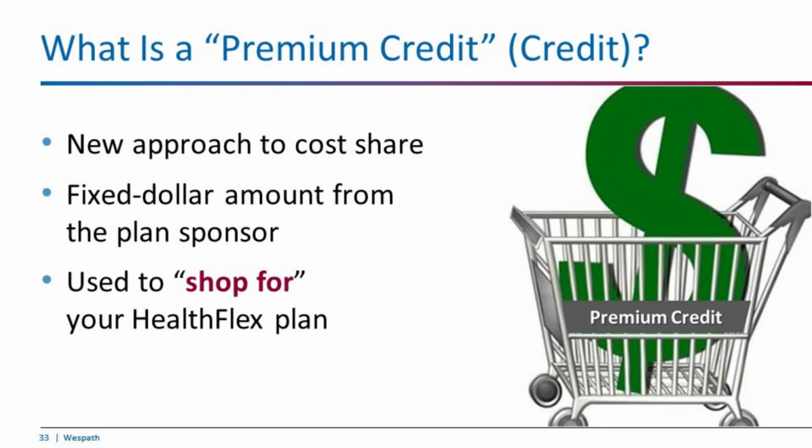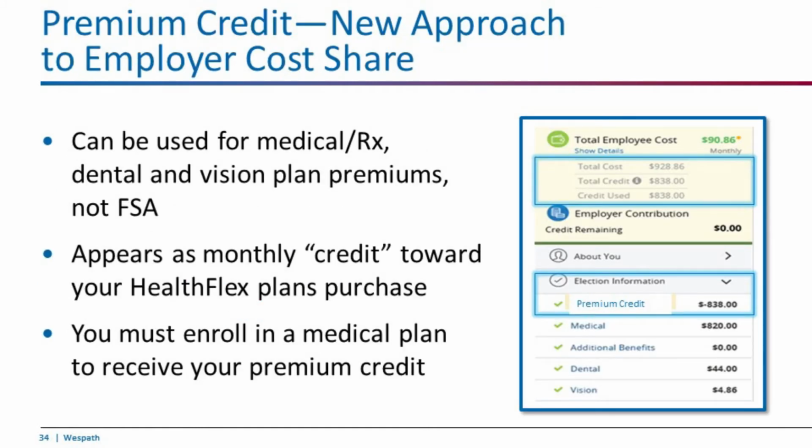So what is the premium credit? It's a new approach to the cost sharing of a plan. It is a fixed dollar amount, and as I mentioned earlier, your fixed dollar amount is your H2000 participant, participant plus one, or participant plus family. That's found at the bottom of the page of the handout. This is an amount that you will use to shop for your HealthFlex plan. The premium credit will be shown on your portal when you go into it for open election. It will be pre-populated based on your choice. So if you go in and you elect participant only, it will pre-populate with the participant only premium for the H2000. And then you will go about electing your plans.